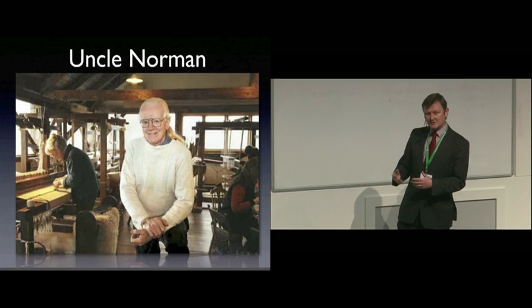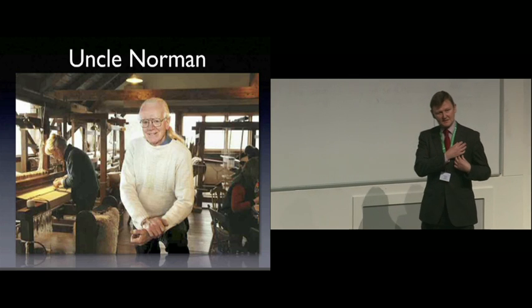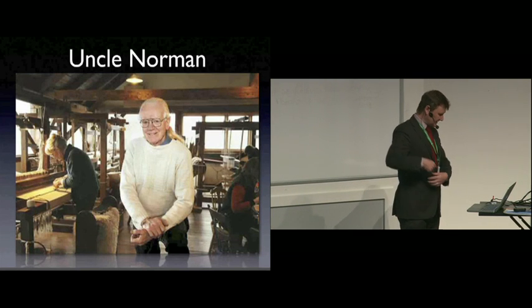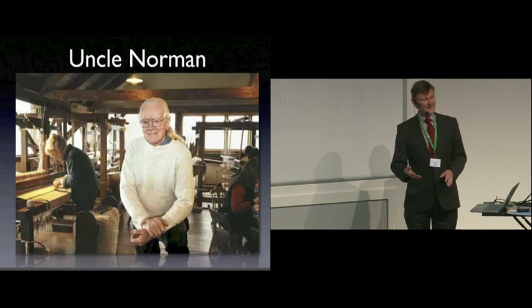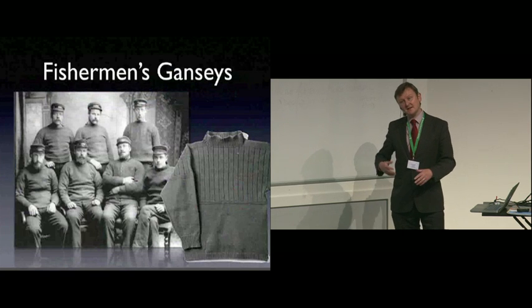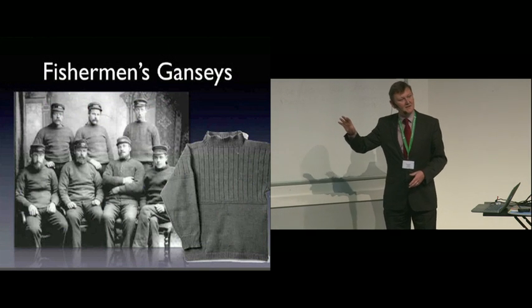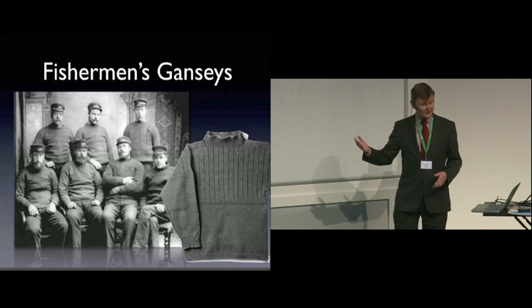But he talked to me about his jumper, and his jumper had different patterns in there. And he says, oh, this was this pattern, and this means this. This is the marriage one, because it goes up and down all the time. And all these different examples in there. And it's linked back to fishermen's gansies. So again, a bit like a football strip, different fishing villages had a different pattern. And the story goes that if, for example, a fisherman had gone overboard and they found the body, they could work out where he'd come from.